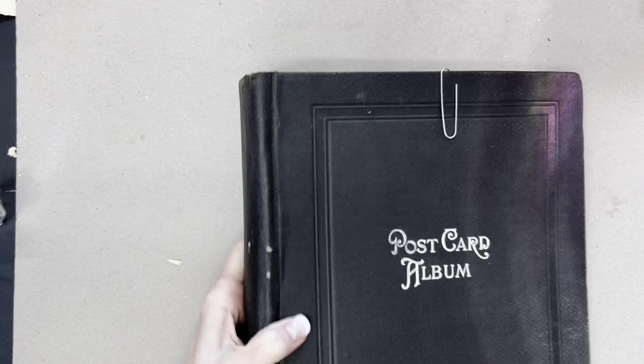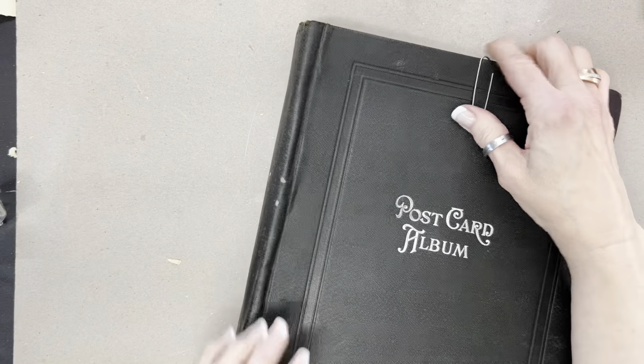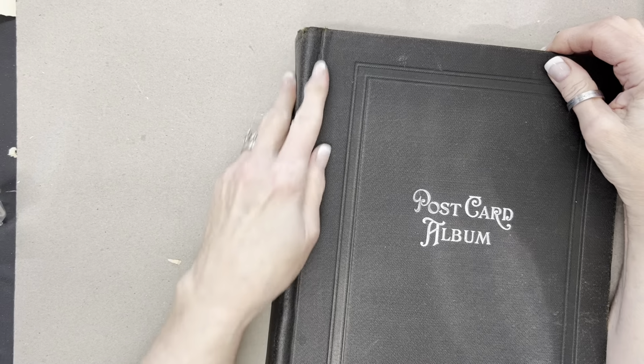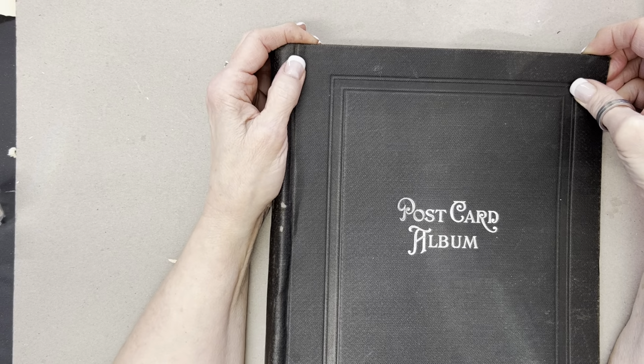2 more items and we're done. This is also in very good shape. Show you the binding. It says postcard album. Now, I think I did post it.